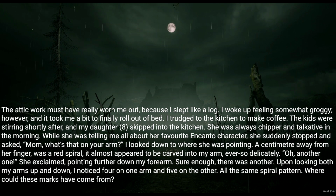The kids were stirring shortly after, and my daughter, 8, skipped into the kitchen. She was always chipper and talkative in the morning. While she was telling me all about her favorite Encanto character, she suddenly stopped and asked, "Mom, what's that on your arm?" I looked down to where she was pointing. A centimeter away from her finger was a red spiral. It almost appeared to be carved into my arm, ever so delicately.